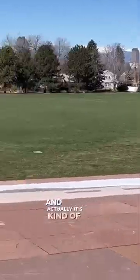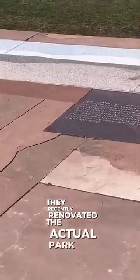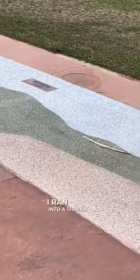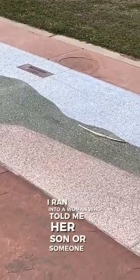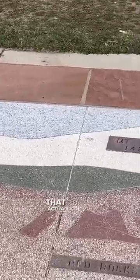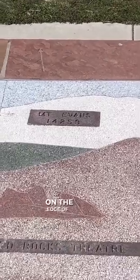And actually, it's kind of interesting. They recently renovated the actual park. I want to say it was 2 or 3 years ago. Maybe it's been even longer than that. I ran into a woman who told me her son or someone had the stone company that contracted that actually did this.